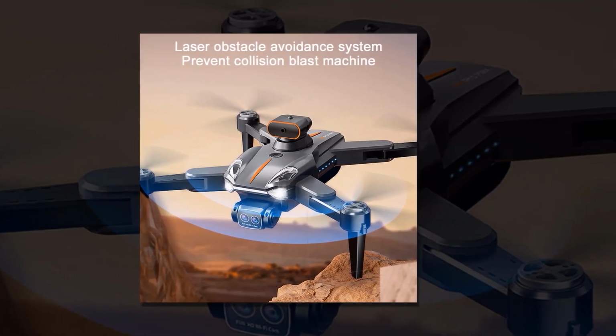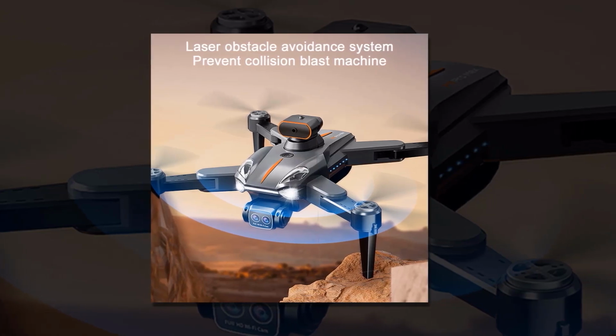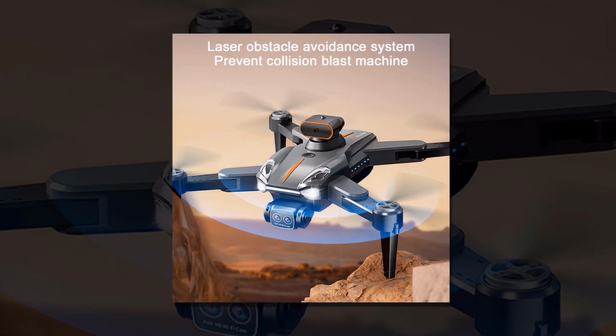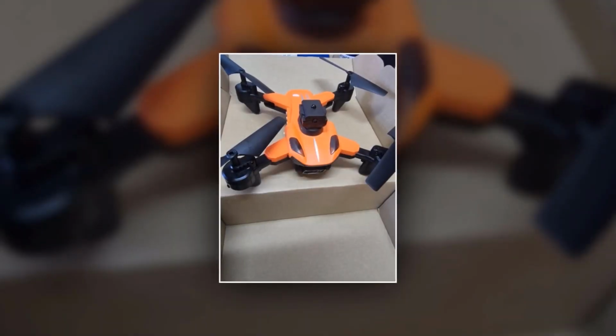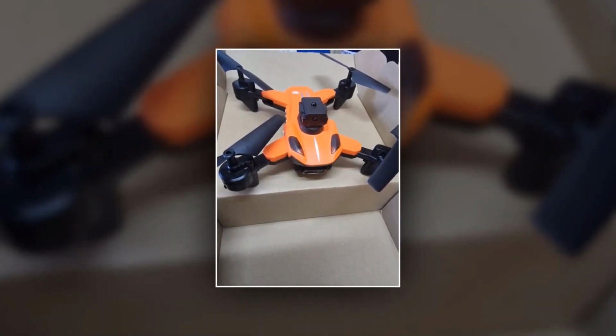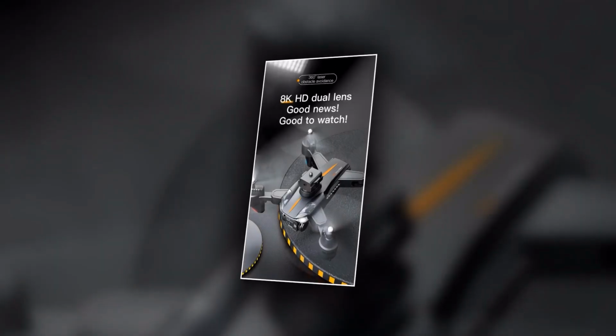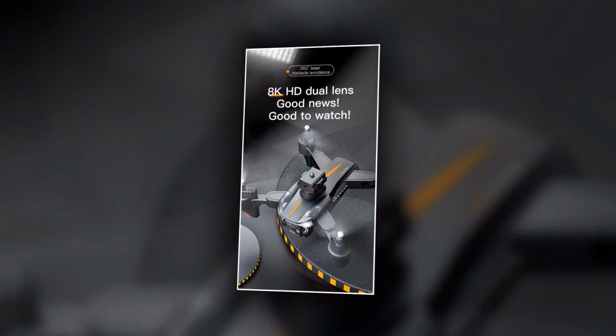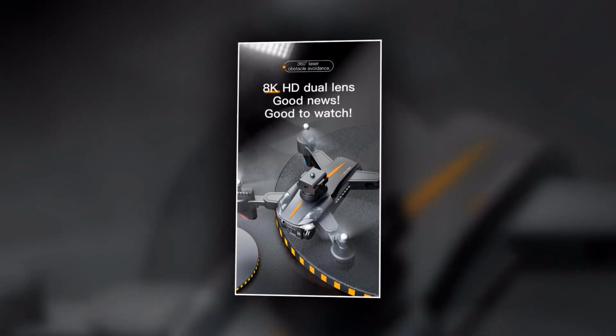Thanks to its brushless electric machine, the P11 Siemens can last up to 20 minutes of continuous use, giving you ample time to capture all your desired shots. Whether you're a professional videographer or just looking to capture stunning aerial footage, the P11 Siemens 8K Professional Drone is the ultimate tool for unlocking new perspectives.